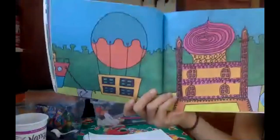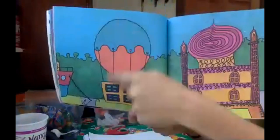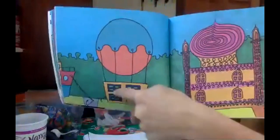These are the neighbors' houses. Someone maybe wanted to go flying in a hot air balloon, so they made their house into a hot air balloon. There's their windows.